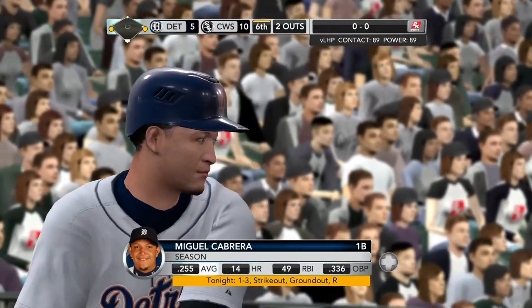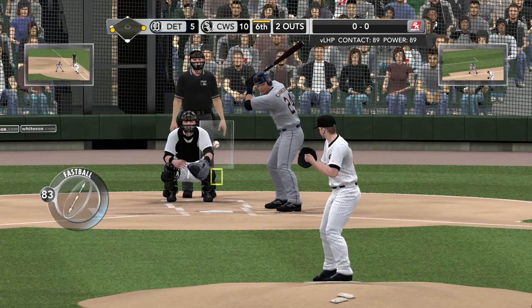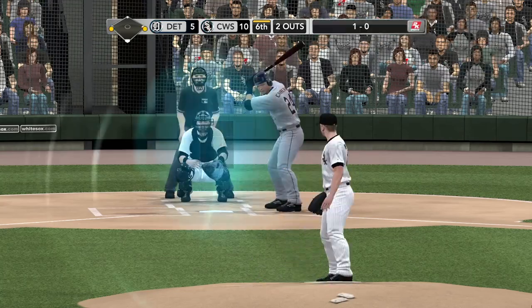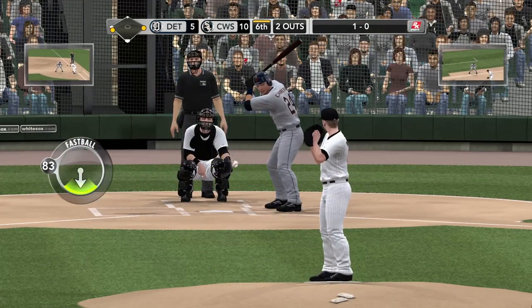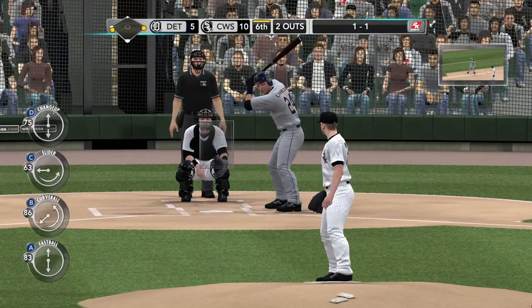If you got a chance to watch the last ball game, you saw the quality at-bat he had. He worked the count, got a pitch he could hit, and hit the ball out of the ballpark. Good piece of hitting. Nice job. Fastball just misses. 1-0. Lifetime, a .222 average against Bedard.